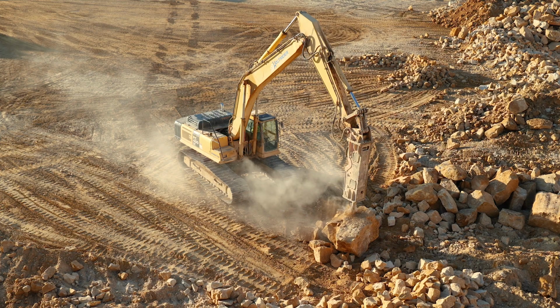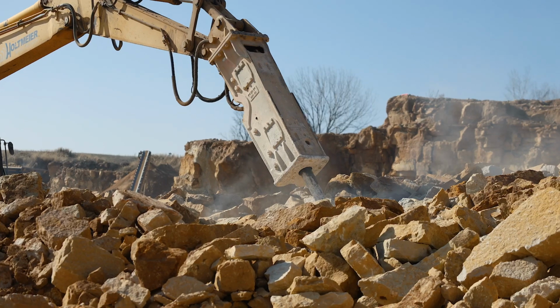Hello, I'm Terry Borkert. I work for Holtmeier Construction, grounds person down at the quarry here. I get equipment all started for crushing, and then once we get that going, I start hammering, making big rocks into little rocks.